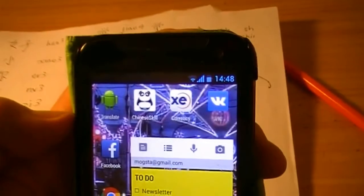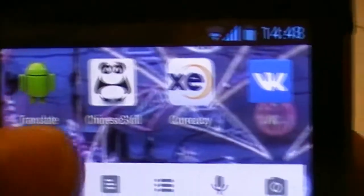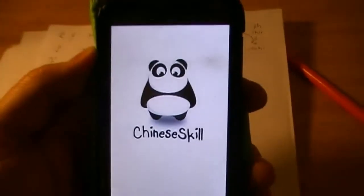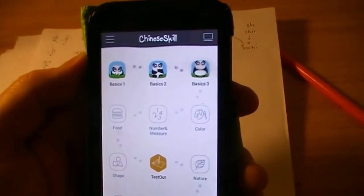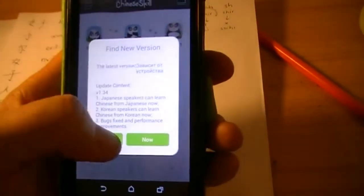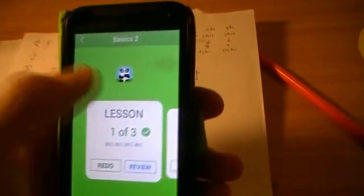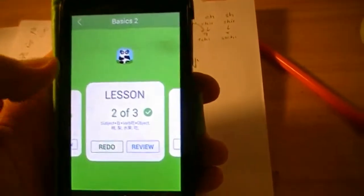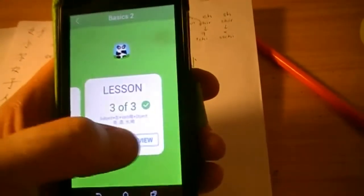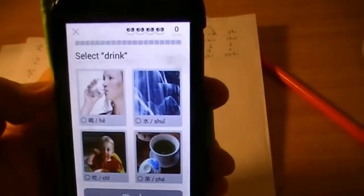Now there is another app that I had started using, ChineseSkill. It's not quite as addictive as Memrise, so I haven't used it as much, but I need to come back to ChineseSkill. Oh, there's a new version out. I won't do that right now. But basically, it's a bit more orientated towards complete sentences. So that's probably something I need to come back to.